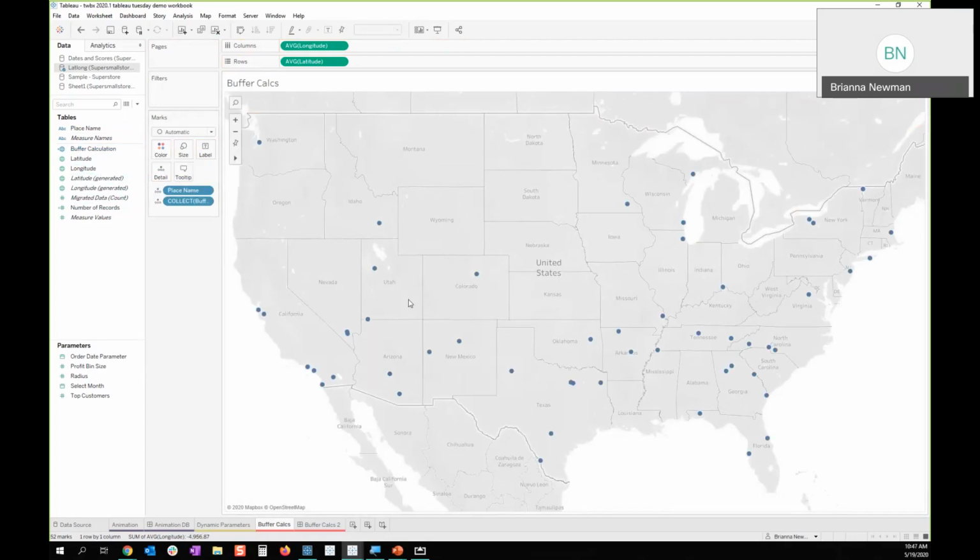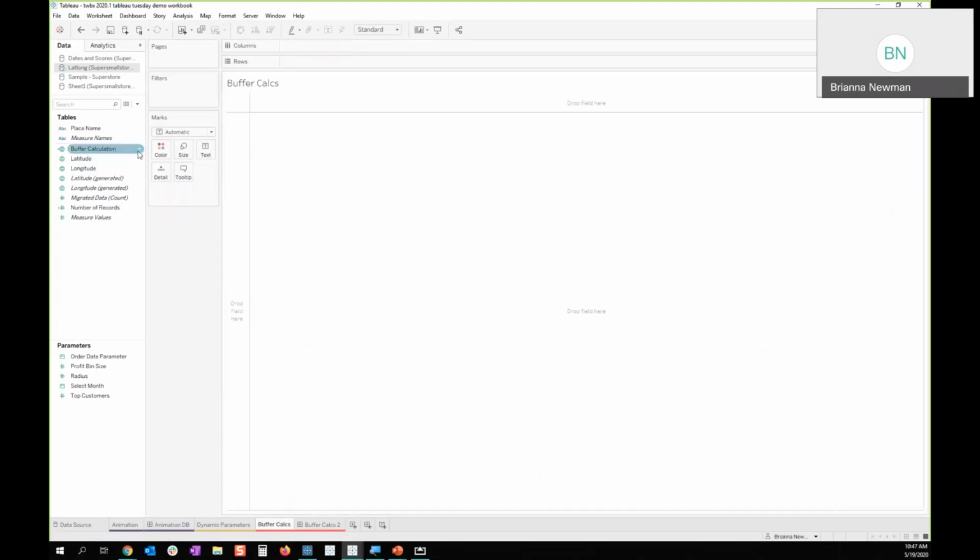This is one item that I had to get used to when working with the buffer calculation, and I wanted to share it with you all. The buffer calculation has these points built into it. So you don't have to build the viz with the airports on it and then add the buffer calculation on top of it. It's much more simple. So clearing this out one more time, we're going to take a look at that buffer calculation and how it's built.